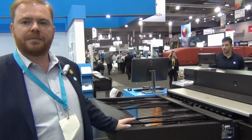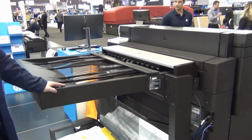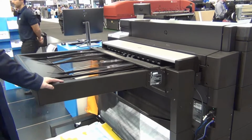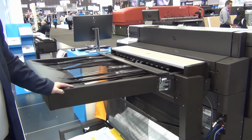Manager of large format design, and we're at PacPrint 2017 on the HP stand. What you see before you is the PageWide XL 8000 series with a high capacity stacker. This printer can print A1s at 30 per minute. That's right, A1s at 30 per minute.